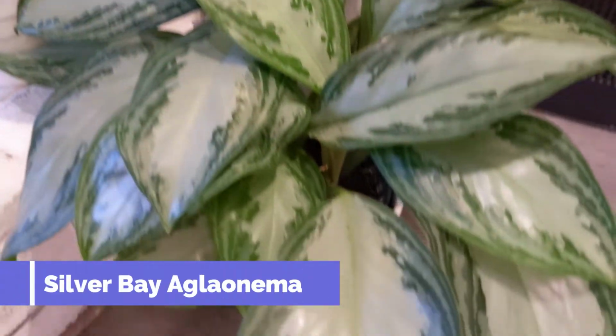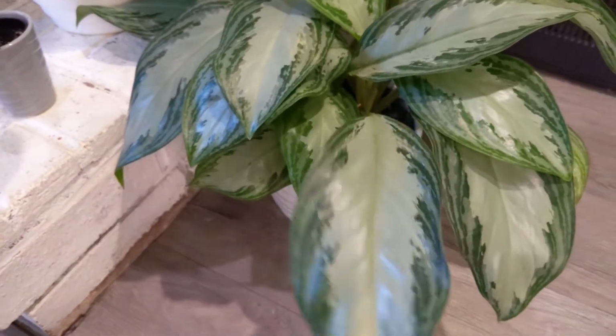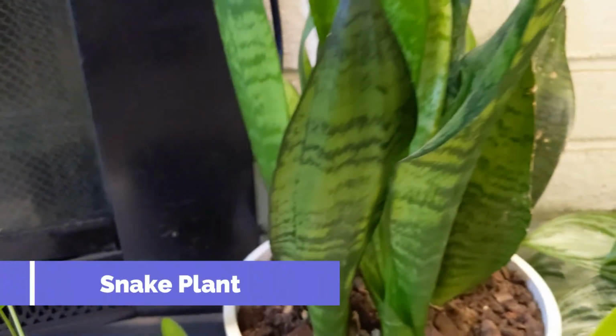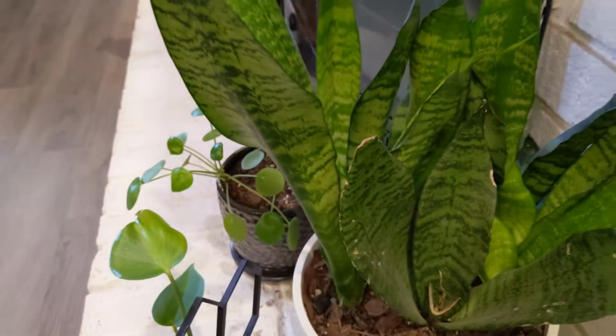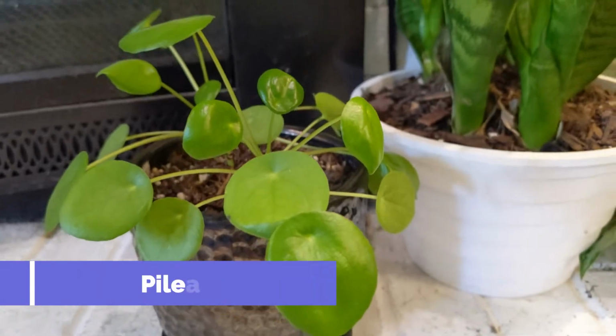Over here is another Aglaonema, Silver Bay. This is my Silver Bay Aglaonema. I just remembered it when I looked at this leaf. I was like, yes, you are that one. It is gorgeous. And then over here is a Sansevieria, aka snake plant. Doing really good. It's got some new growth coming in. And right here is a dwarf Monstera. And then right here is a Pilea.